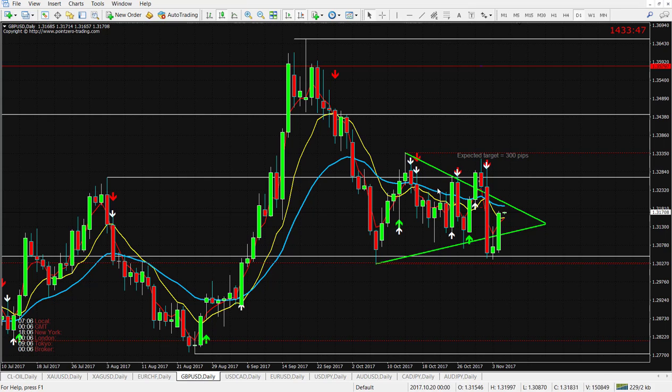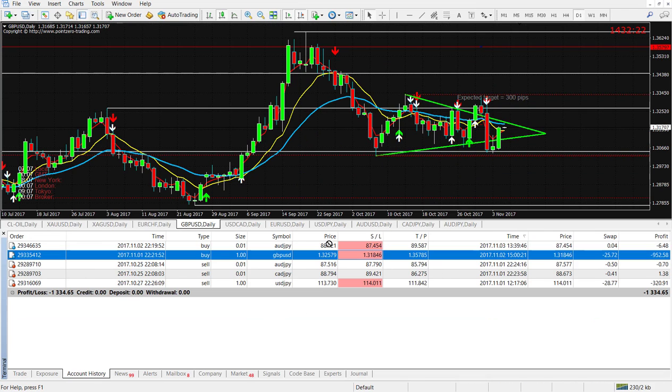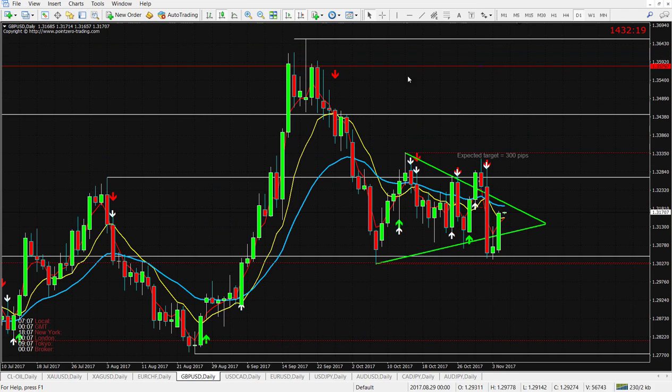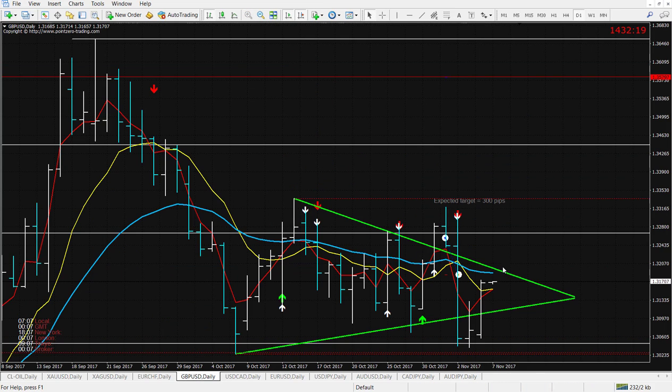And this is GBPUSD, and the trade that I had. Let me show you where my trade hit my stop loss. Where is this one? Yep. So I opened the trade. You see this arrow here? Let me zoom in a little bit.